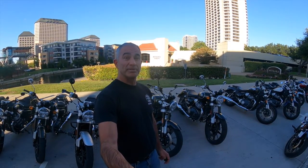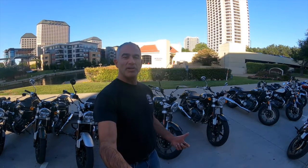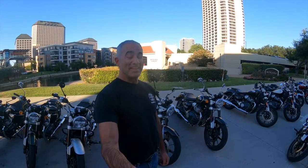If you're shopping for a mid-size cruiser, this could be your bike. The price point is excellent. The build quality is fantastic. At the end of the day, I was trying to find things to criticize. There's not much to it.